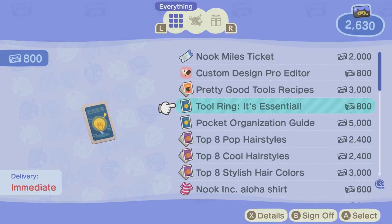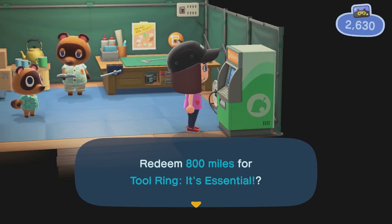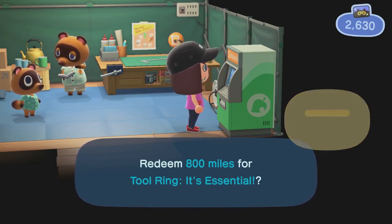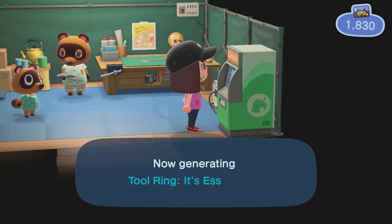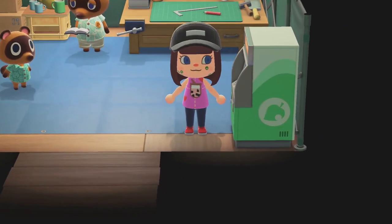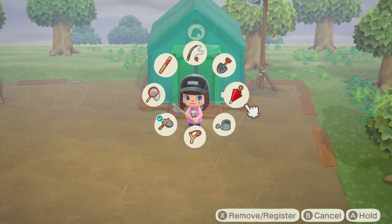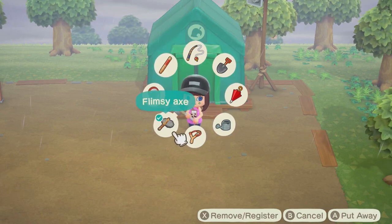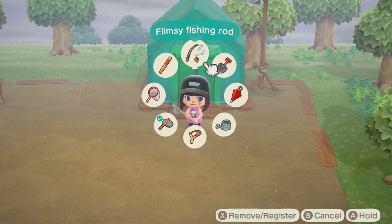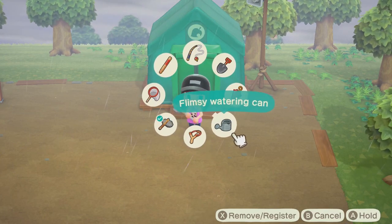Here is something that Milky recommends we exchange as soon as possible, which is a tool ring. And I heard that it will finally make changing our tools so much easier. So let's do it. Now generating tool ring. Your order has been printed. Oh, I'm so happy. We can finally have it. And now Milky will show you guys my awesome tool ring that I can just circle around to get. Well, I don't know how to get the shovel though. Oh, I see. We need to slowly change and then we can easily change it.